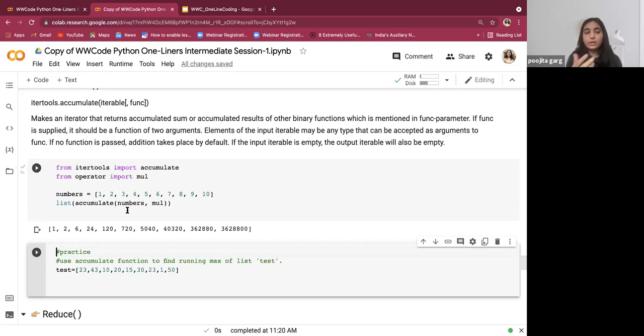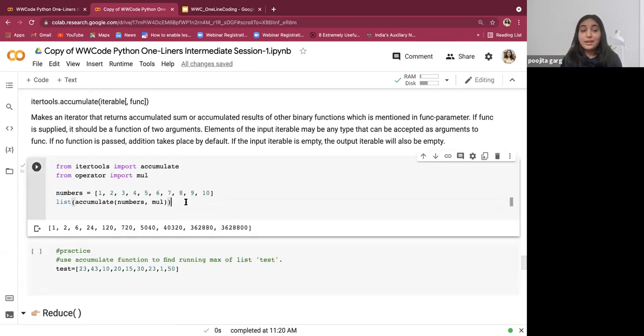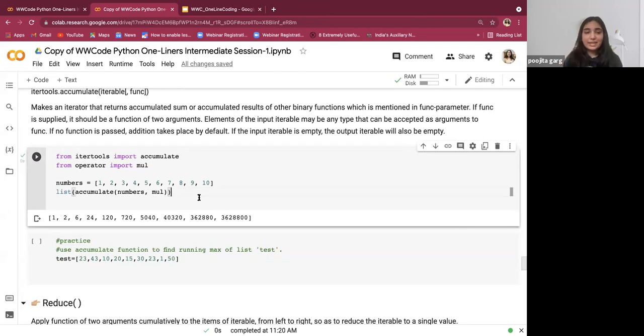So the accumulated result then again has a binary operation, which is present in the function, applied with the next value in that iterable. If that's not confusing, you can definitely ask again. I can explain it again if it's confusing. This will give an iterable form of those binary results, right? And it will iterate over the whole list which you have mentioned.